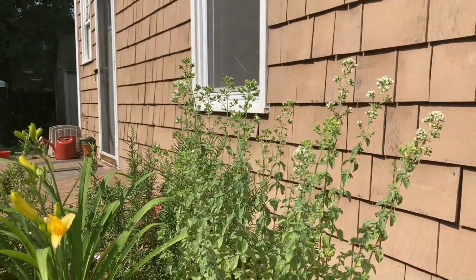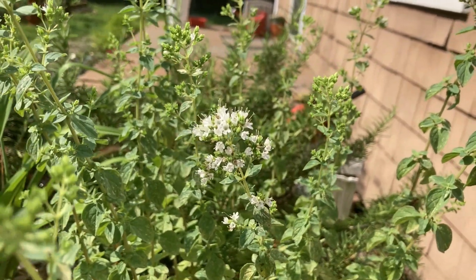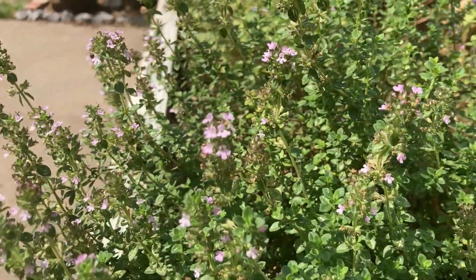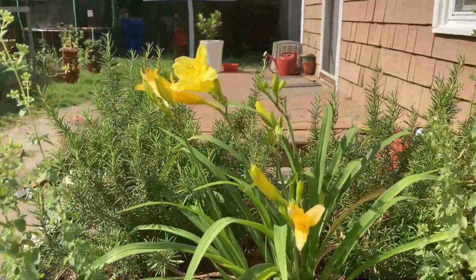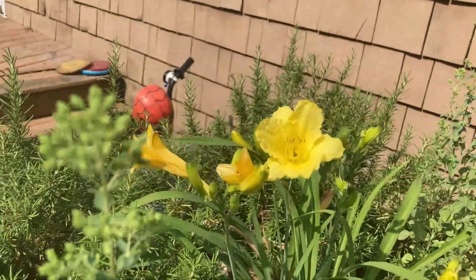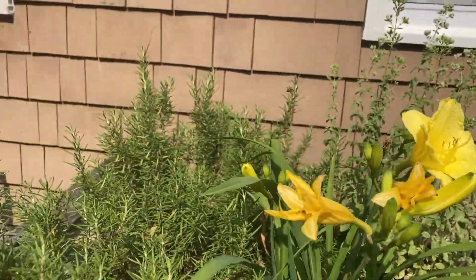Oregano has gotten big and it is flowering. I've never seen oregano flower, so I let it flower this year. It's really pretty little pink flowers. The thyme is also at the end of its flowering. It was completely covered in these little purple blooms at one point. And then here is a daylily in the center to add some color besides purple and green. And those flowers just opened yesterday, matter of fact. And there are a bunch remaining to open.